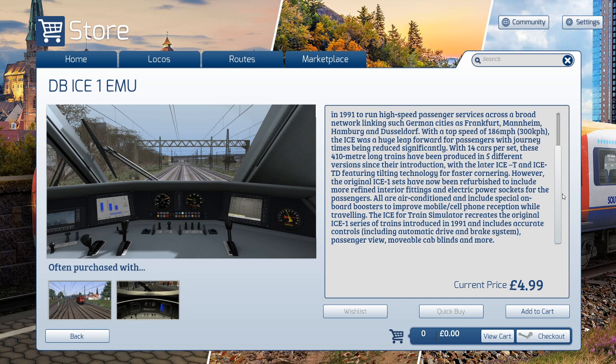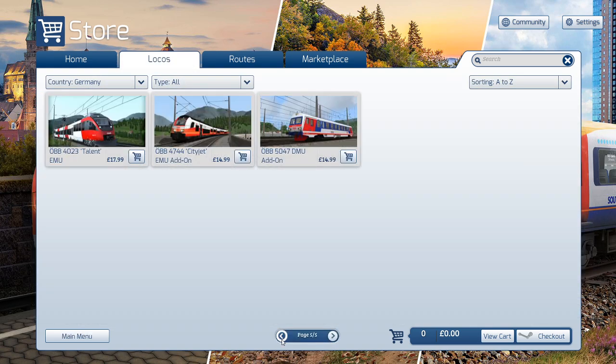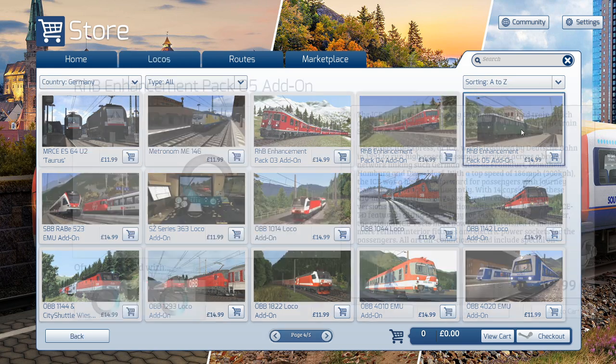Doesn't tell me, but I presume it's just going to be on some of the... No, just the German stuff only. Page 5 is the ÖBB stuff. Metronom stuff. Ah! Swiss. Wait a minute. What does the Austrian stuff give me then? Because there's no Austrian routes. Jesus, a lot of enhancement packs for the Swiss on here.